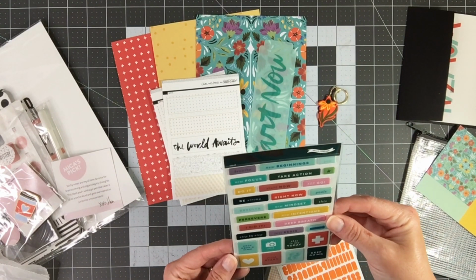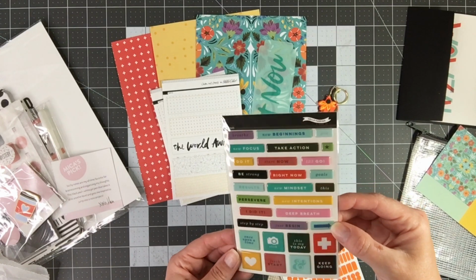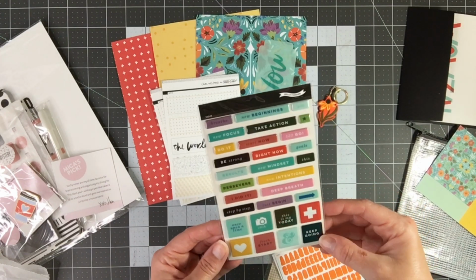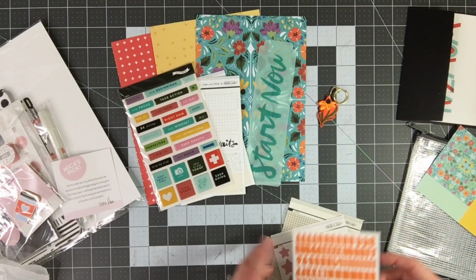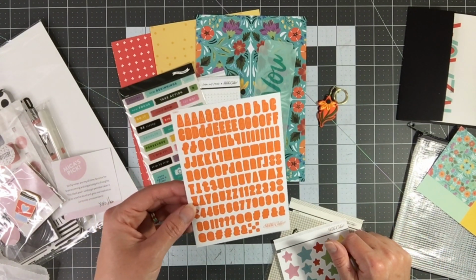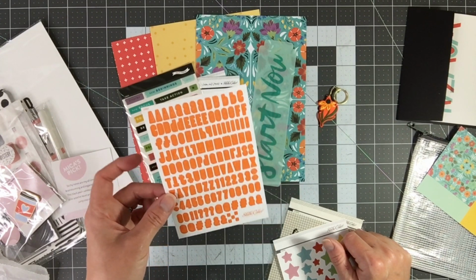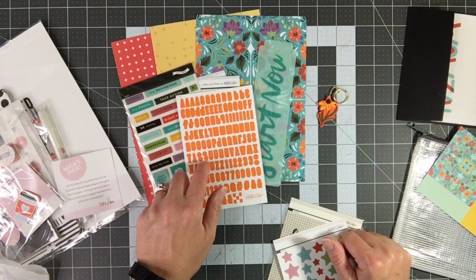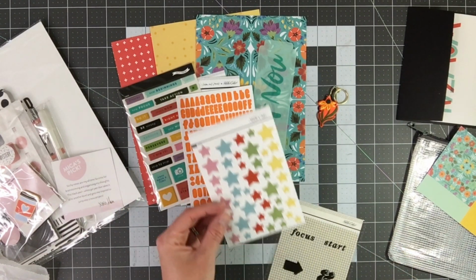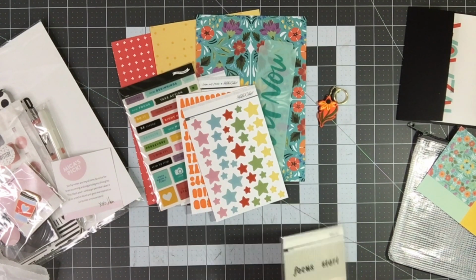Some puffy stickers here from Hello Forever. It just says like breathe, new beginnings, take action, new focus, results, new mindset. This is my today. An alpha. I love the size of this alpha. The fact that it's orange bothers me because it's not my favorite color. I wish it was like gray or something like that. Something I could use a little bit easier. But I really do love the size of this. This is a good one to keep out on my desk. Some little stars and a couple different colors, which is fun. I use stars and hearts a lot, especially on like Project Life.